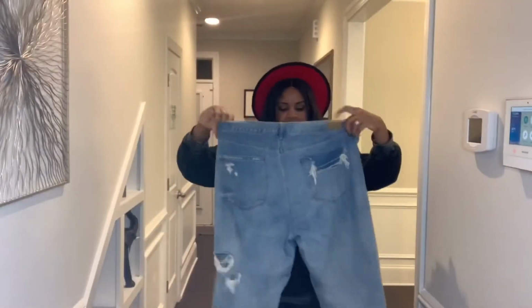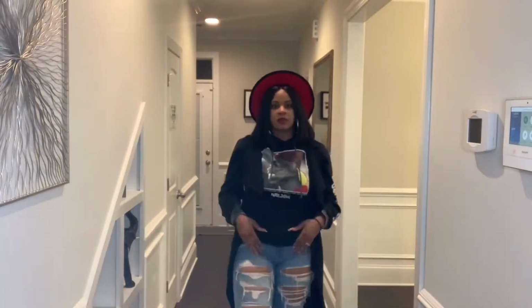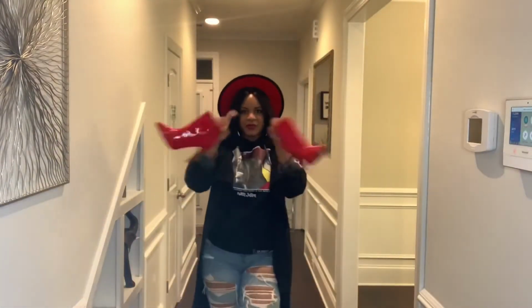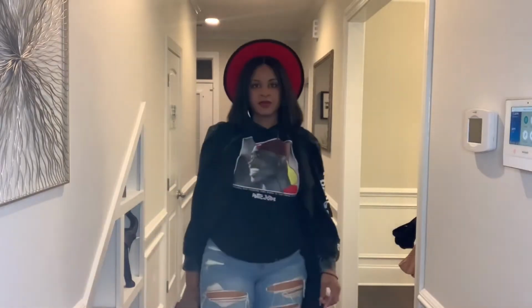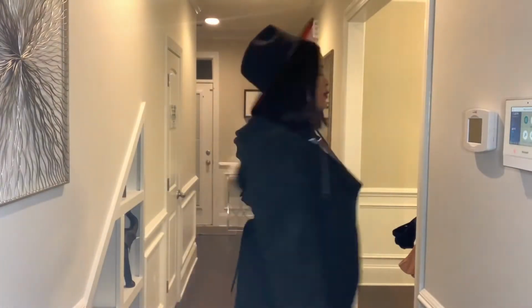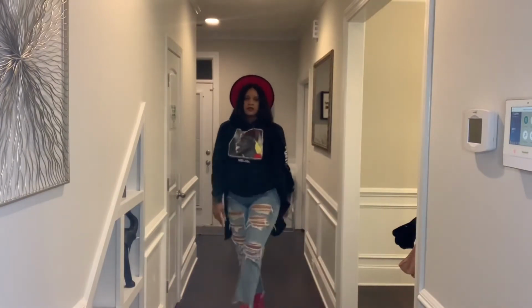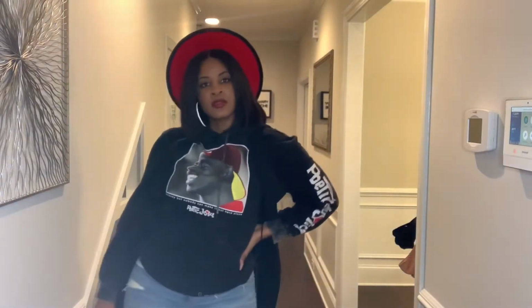This is look number two. I'm just going to change the bottom there, add some distressed jeans, and I'm going to add some red booties, cute red patent leather booties. Oh, look at how chic this look is, y'all. It just stepped it up a notch from the last look. I added a heel, added some distressed jeans, gave it some detail, more style. You can definitely wear this a lot of places.